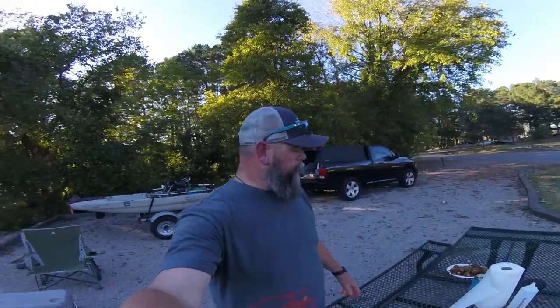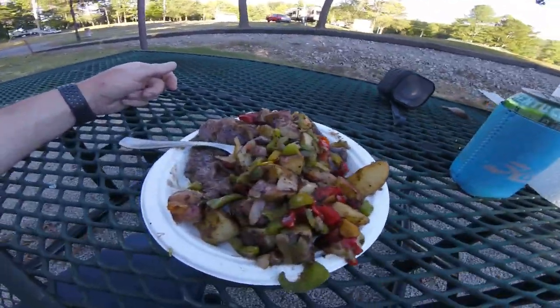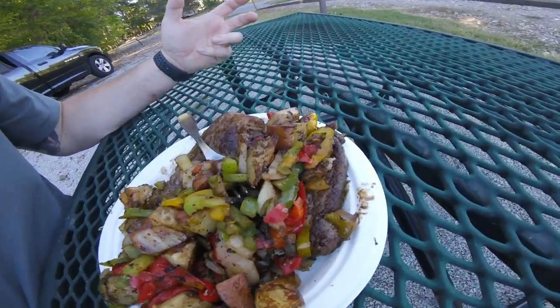Okay, so dinner is ready. I'm going to sit down here and enjoy my steak, potatoes, and green peppers, and red peppers, and yellow peppers, and onions. It's a lot of peppers. It's a three-pepper blend with onions, and I got some potatoes in there earlier, and my ribeye is down underneath there. So I'm going to dig into this. I'll check back in with you guys shortly.